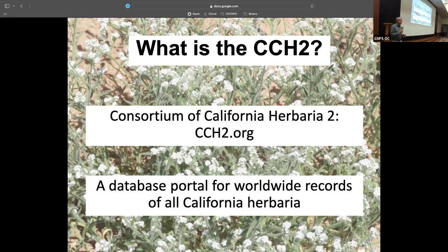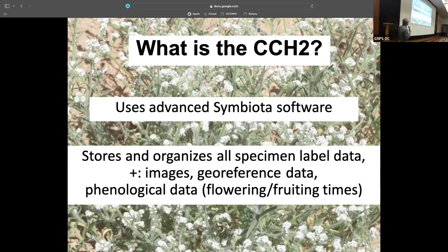CCH stands for the Consortium of California Herbaria. The 2 was the result of a National Science Foundation grant that most of the herbaria in California got some money for, to database, image, and otherwise curate their collections. It also involved a new database portal called Symbiota. It's pretty advanced, a step up from the original CCH database that we had. And this organizes all of the information that one collects when you voucher a plant specimen.